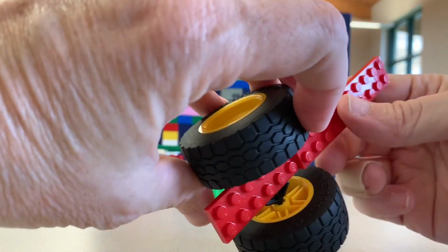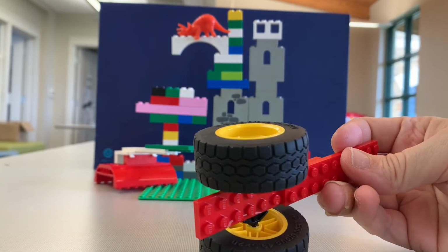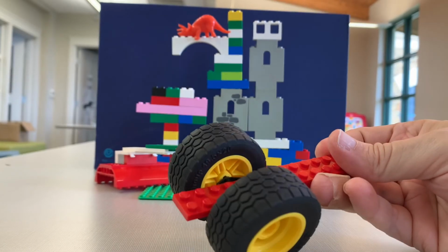All right. Well, clearly my catapult is not battle ready, but that's what experimenting is all about.